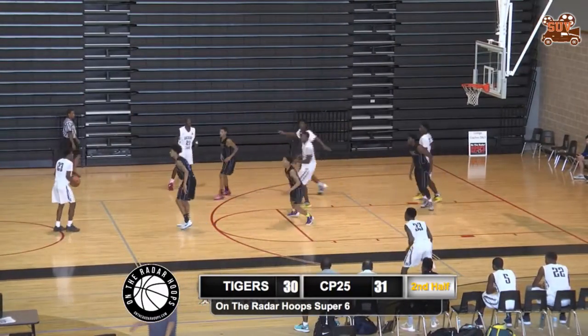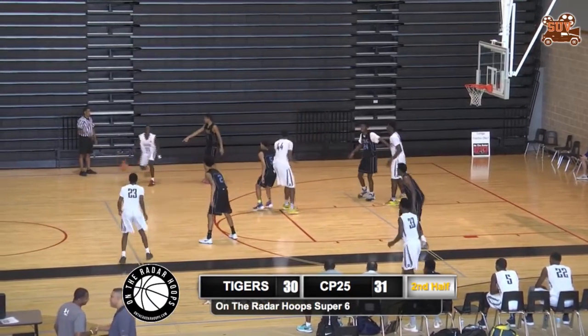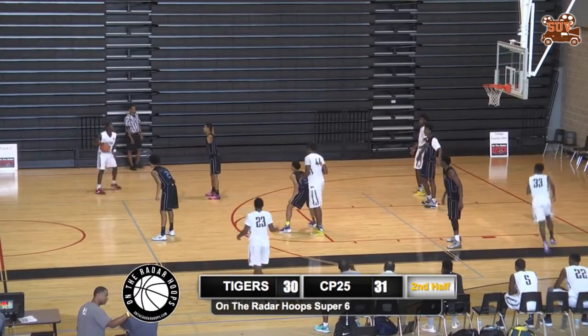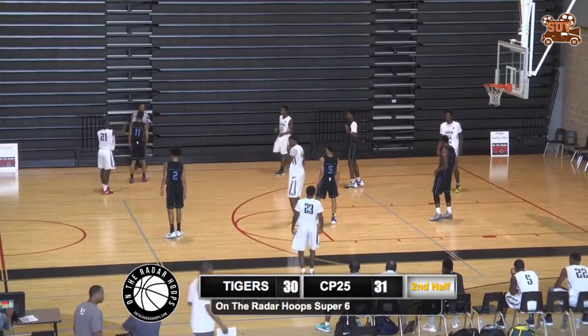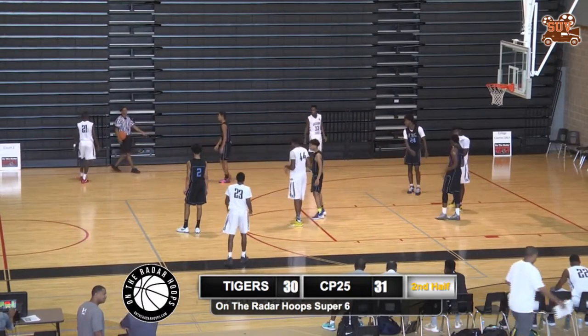Skip pass over to Thomas, now back up top. Tigers being patient, just surveying the defense. Kickball against the defense, going to go there against Crouch.